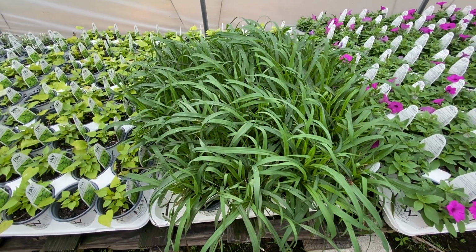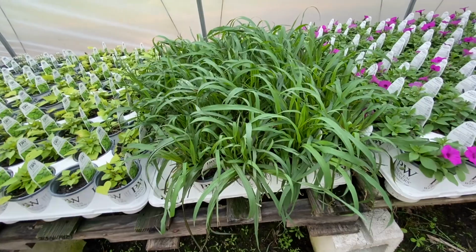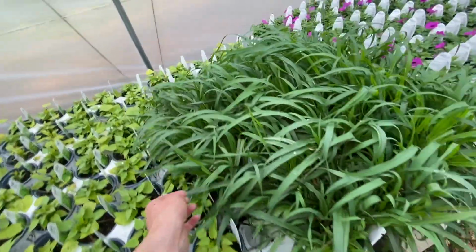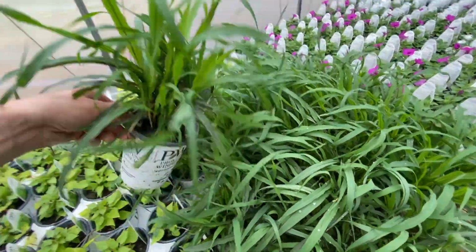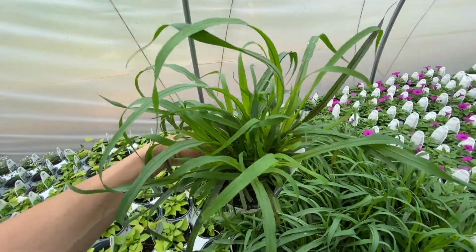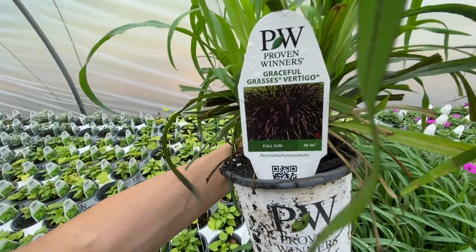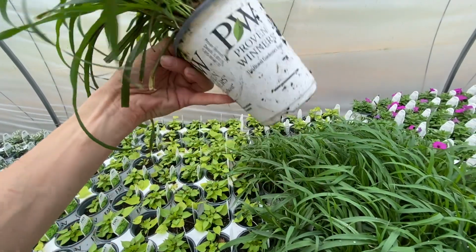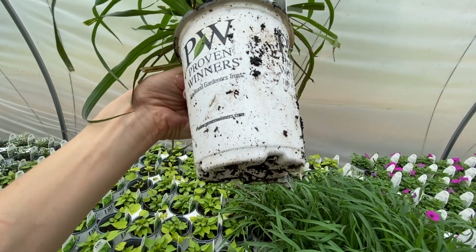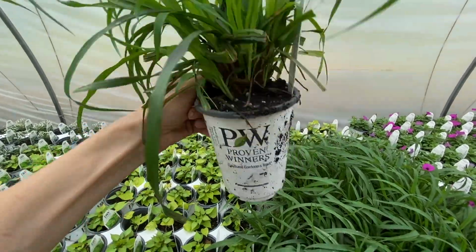Oh my goodness, these grasses, look at that. Oh, this is the Vertigo Grass. Ooh, we got a little bee friend right there. We'll leave that one alone. Yay, that's beautiful. Look at all that wispiness. That is so pretty. When they get out of the greenhouse, they will turn their beautiful dark purple color. So hardy and healthy, and yep, roots coming out the bottom. They are ready to be planted up, given to their homes, and they are such a hardy plant that they already have roots coming out.